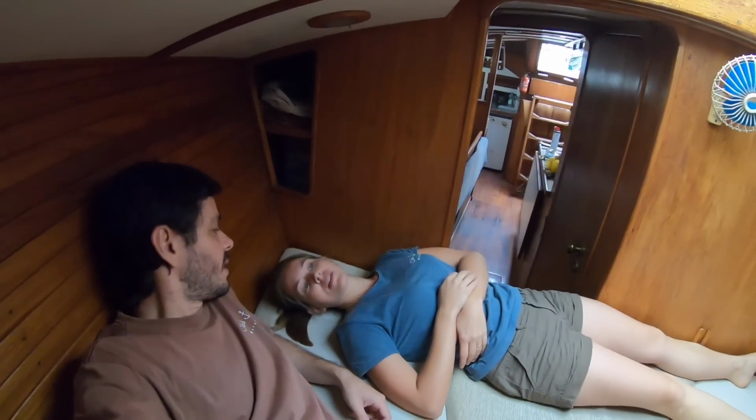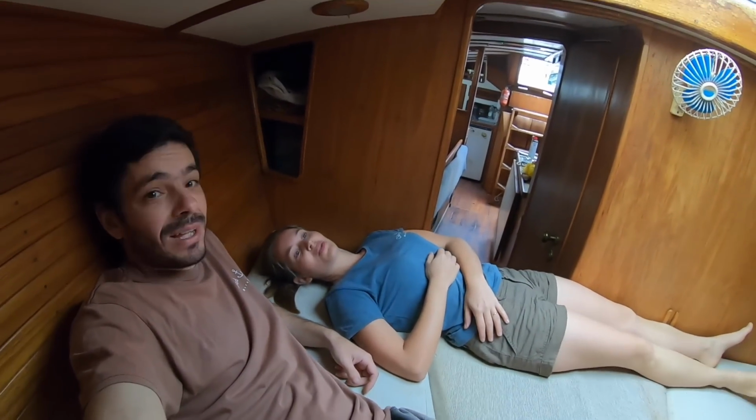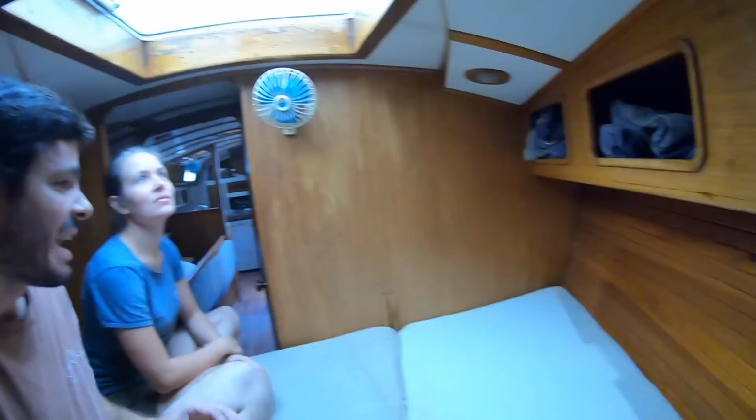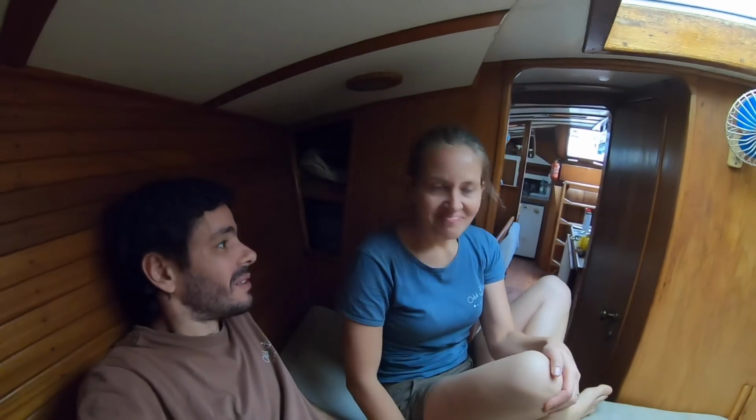The light here might be our recording studio. It's a really good light. And look, the quality of the wood. Look at that. 20 years old. I don't think we can do that. This quality is just amazing.